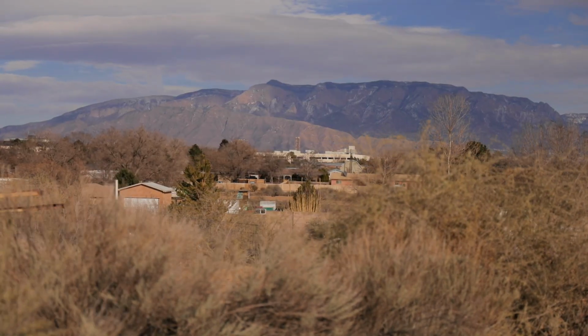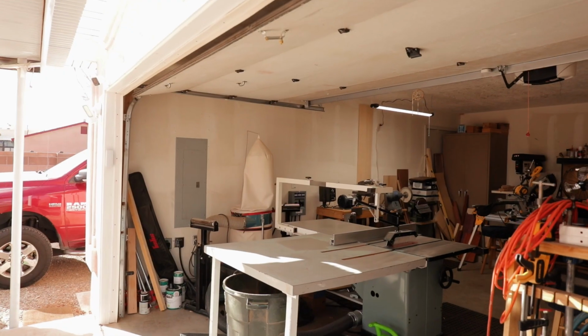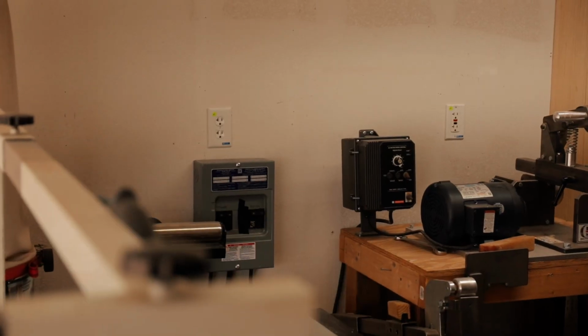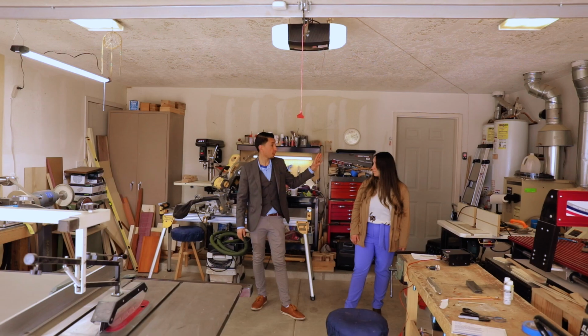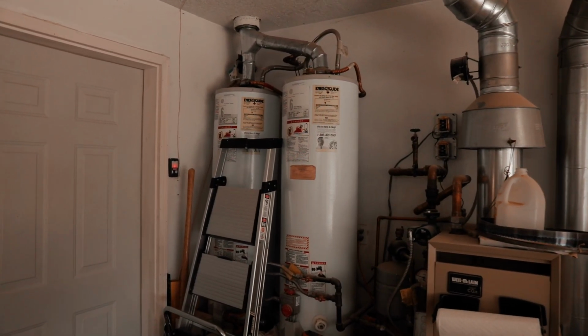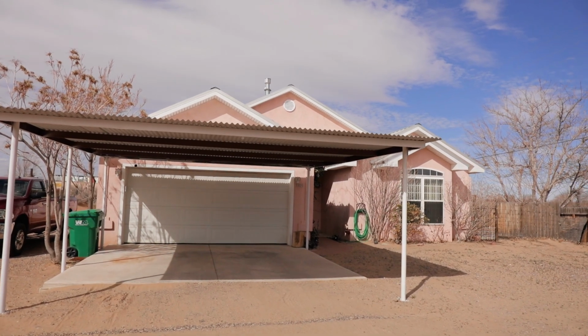Yeah, it's great. Okay, so coming into the two-car garage, you're going to notice it's set up as a workshop, actually. You can see that there's going to be 220-volt electricity in here, as well as plenty of outlets along the walls on either side, which is great. You also have the radiant heating system in here. You've got the double water heaters, which gives you the instant hot inside the home. Yeah, it's also fully insulated in here.